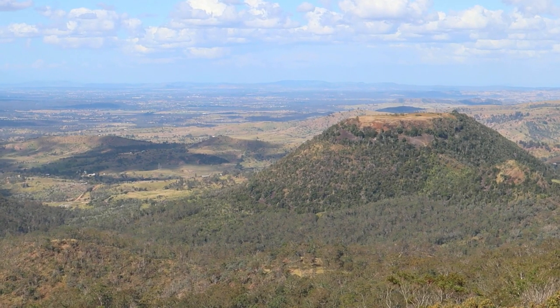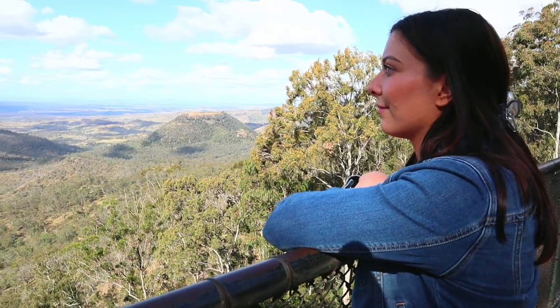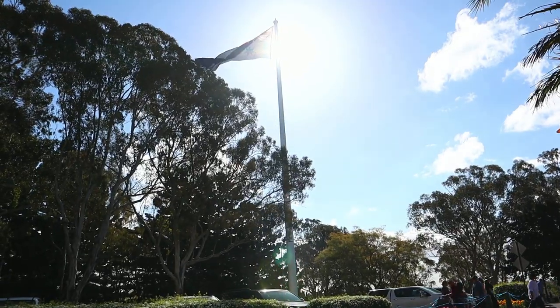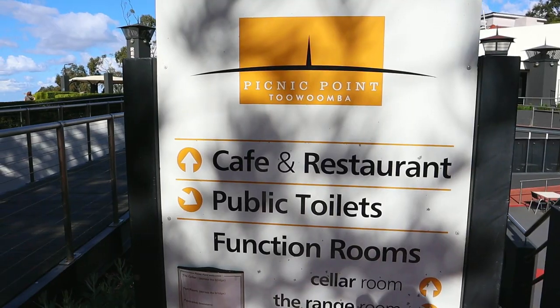Picnic Point is a really nice scenic area that people like to come to in Toowoomba, and just over my shoulder here is a mountain known as Tabletop Mountain because it has that very flat top. How cool is it? Pretty easy to see why it got that name. The other cool thing about Picnic Point is the massive flagpole with the big Australian flag on it, and we could see it when we were driving up to Toowoomba from Brisbane. Very iconic.